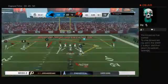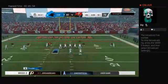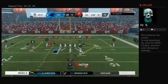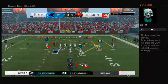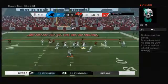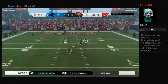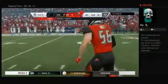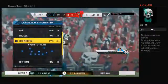A field goal does you no good, so they're going to stay out there and go for it on 4th. Oh, yeah. And here we go again. Now Bridgewater on 4th down. Nowhere to escape, and he goes down. T.J. Watt, and the Buccaneers defense holds, and they get the football back.